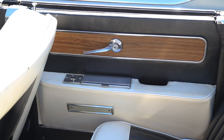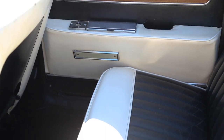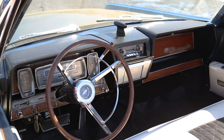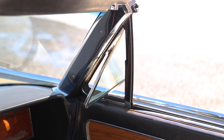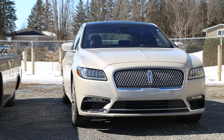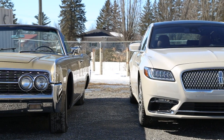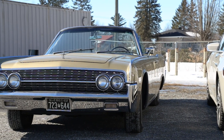But that's why we're here, right? We want to know, is this beautiful piece of art just as good as the new one? Has Ford been able to really replicate the success of the original cars? Because they were quite spectacular. I mean, even the first generation cost almost as much as a Rolls Royce at the time. And while this one is about $84,000 Canadian, it's far from Rolls Royce money. So we're gonna be taking a look now more at this 10th generation one.